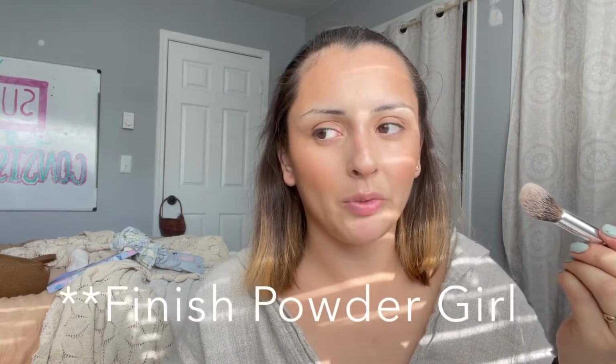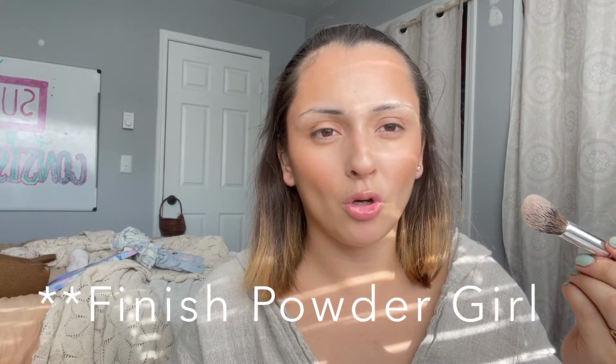Set your under eye. The product that I use is this by Charlotte Tilbury, and it's basically just like a powder that is not gonna dry out your under eye skin, and it's gonna make it look more like filter. Don't put a lot of powder if you're trying to look glowy. Okay? I hope the camera is capturing this because it looks gorgeous in person.